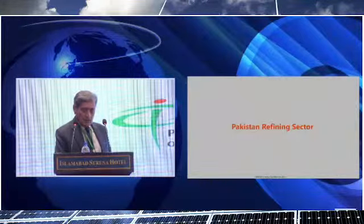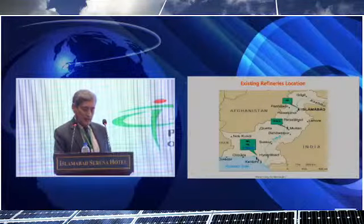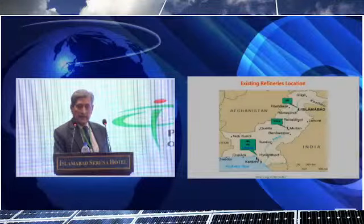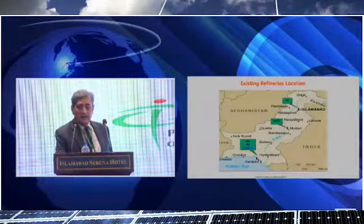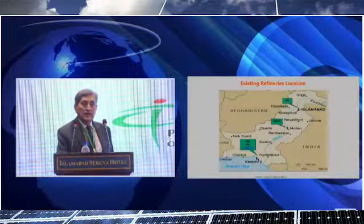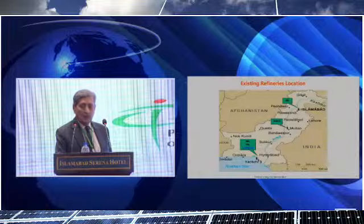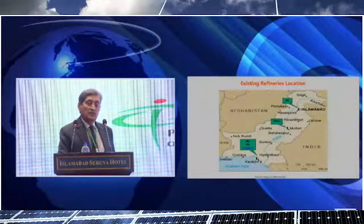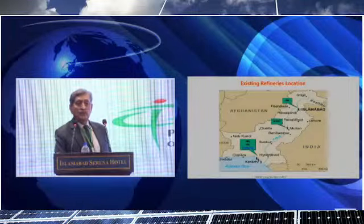Now coming to the Pakistan refining sector, we have 5 refineries in Pakistan, 3 of which are located in the Karachi area on the coastal side, and Parco is mid-country, and Attock Refinery is in the north, the only refinery in the north. Out of these, Attock Refinery is processing 100% local indigenous crude oil. Almost all of it comes from Khyber Pakhtunkhwa, which currently provides the major share, and some from the Pir Ohar region. The other refineries are mainly based on imported crude oil.